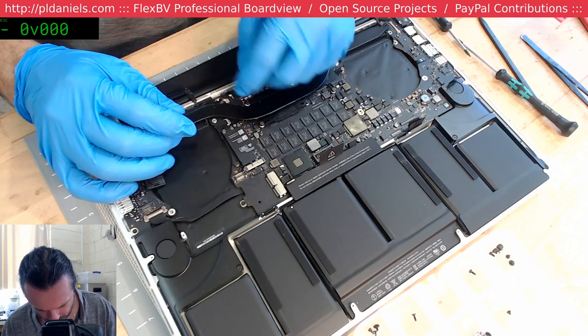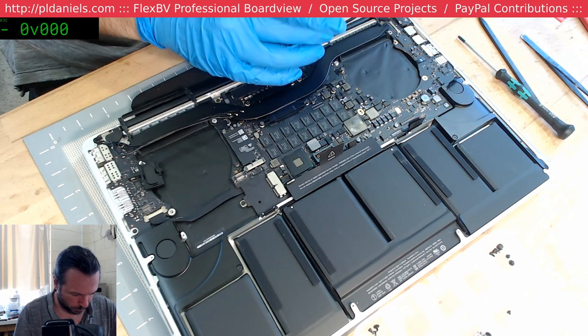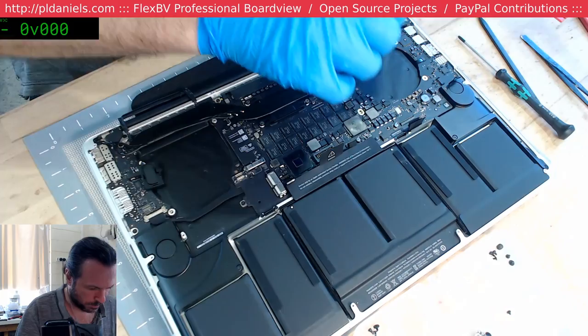Well, I am glad I did pull this apart, though. It was important to check to see if there was any corrosion anywhere. Could have easily been one tiny spot. I mean, it wouldn't be the first time that we've had what looks like an immaculate board on the top side turn into having a little bit of bug damage on the bottom side.